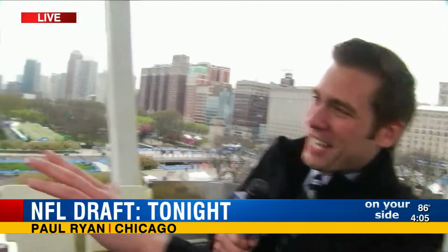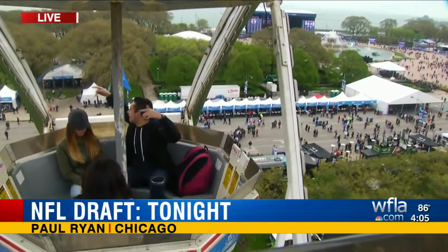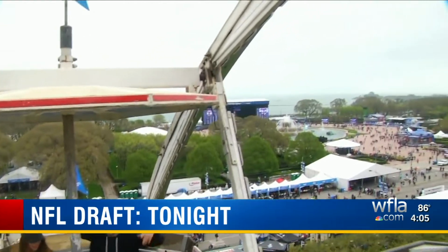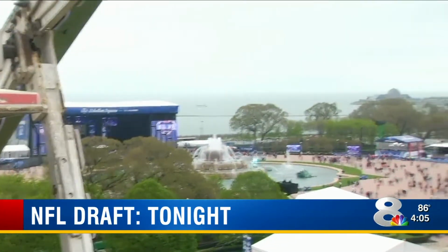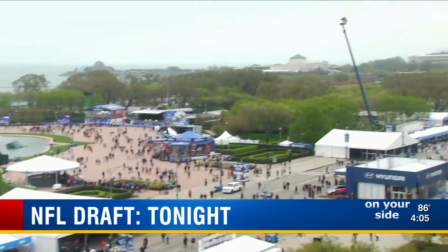We're live right now in NFL Draft Town. It's a beautiful little setup that they put up. I want to take you around the skyline here, as we have ample opportunity to show you what's happening since we're on top of a Ferris wheel. Right there on the left is Lake Michigan. As you pan to the right, you see Selection Square, where a bunch of fans are going to gather to watch the first round of the NFL Draft tonight.